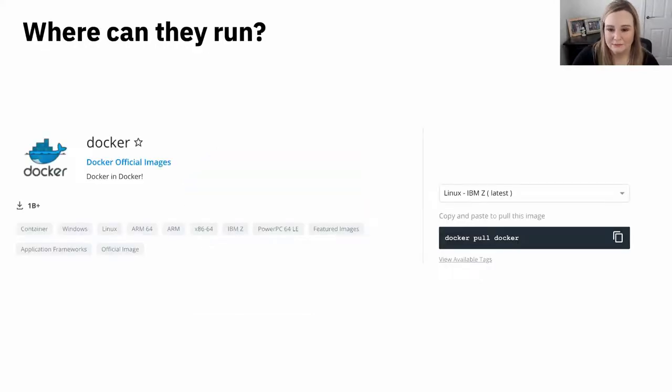So where can they run? Really, they can run virtually anywhere. This is looking at the Docker image. I like this one because it runs across a variety of platforms. You could run it on Windows, on x86, on IBM Z, our S390X architecture. You can also run it on PowerPC. So they're really made to run anywhere. You could pull a Docker image, this is a base Docker image, and you could build within it.